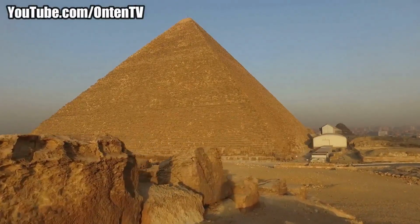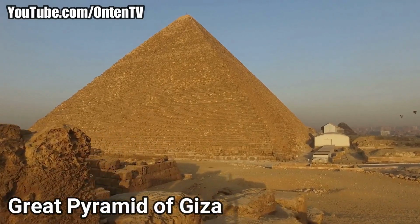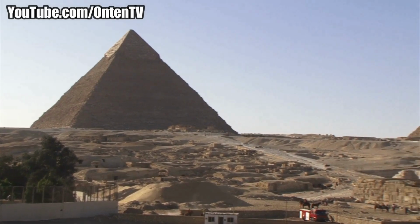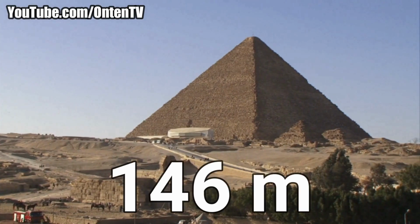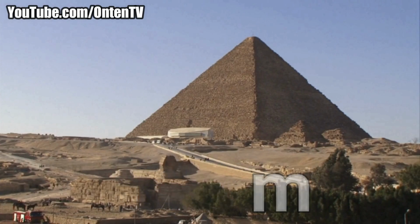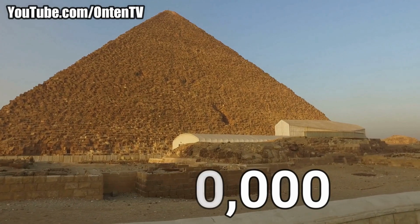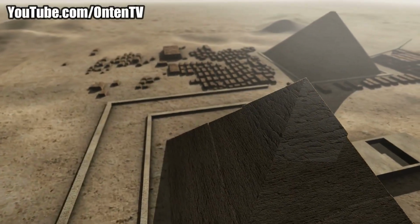The biggest pyramid in Egypt is named the Great Pyramid of Giza, and Giza is a town next to the capital of Egypt, Cairo. It might not seem like it, but this thing is giant. It has a height of 146 meters, and they used 2.3 million blocks to build this thing. But let's go see how it was actually built.